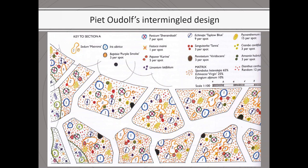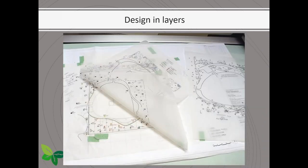But once you get used to looking at it, it's not quite as complex as it seems at first. And then the other thing that can help draw out your ideas is designing in layers. If you're designing and you have some trees and shrubs and perennials, it might be too much to put everything on one sheet of paper. You can have multiple layers of graph paper or tracing paper, and then you can draw them out in layers, so it's easier to look at.